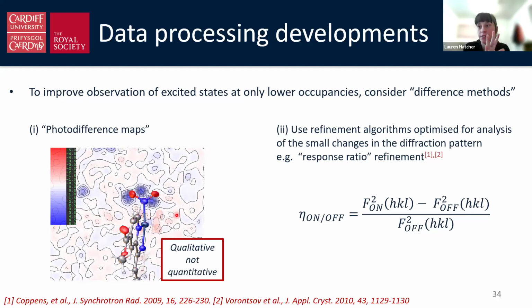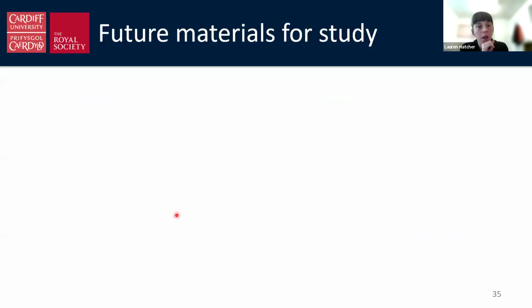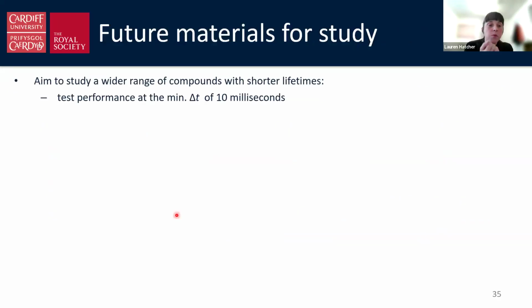Okay, so we haven't done this yet. This is something I'd like to look into in the very near future. Future materials to study as well. So we aim to study a much wider range of compounds now. We're happy that we've got something we can work with, and we'd really like to test the performance over a few tens of milliseconds, tens to hundreds of milliseconds rather than on the second scale.